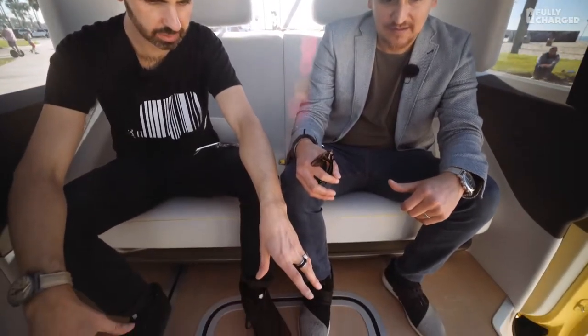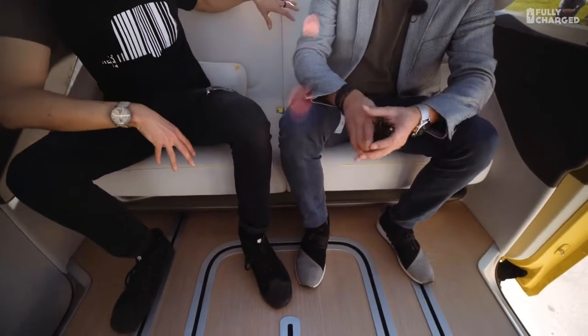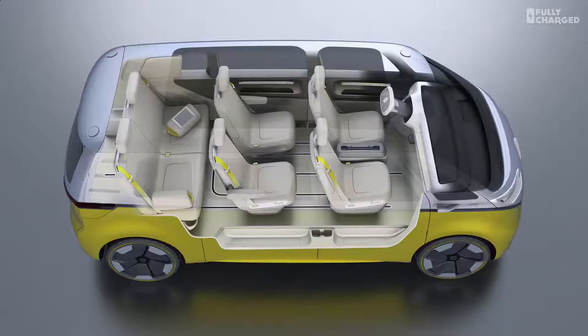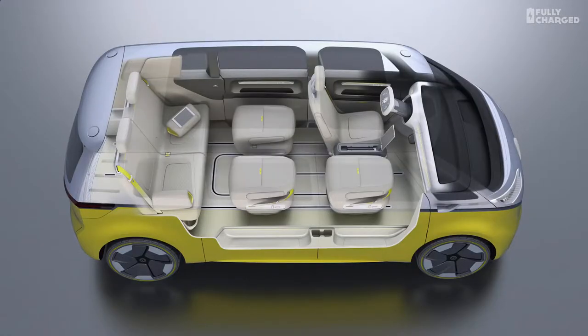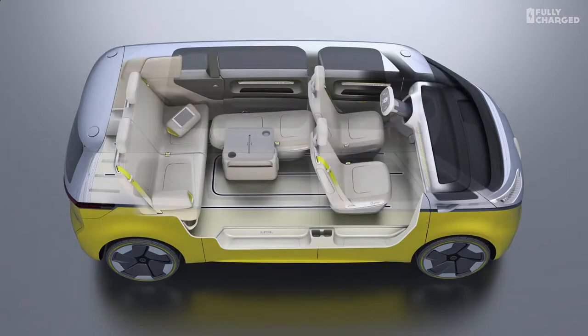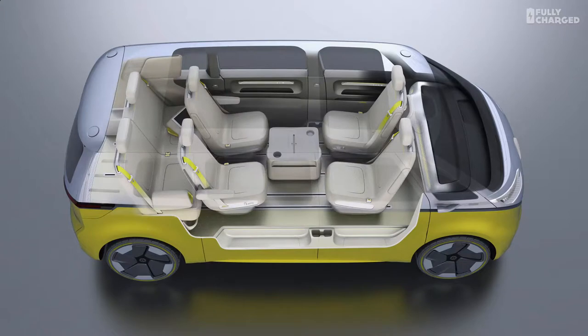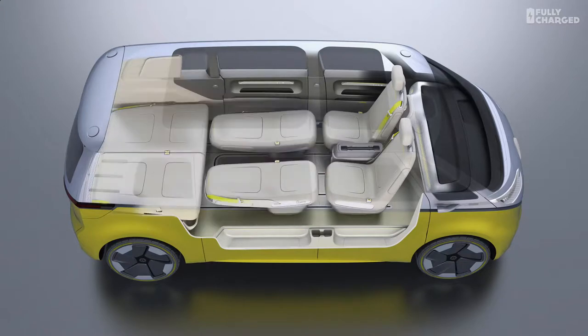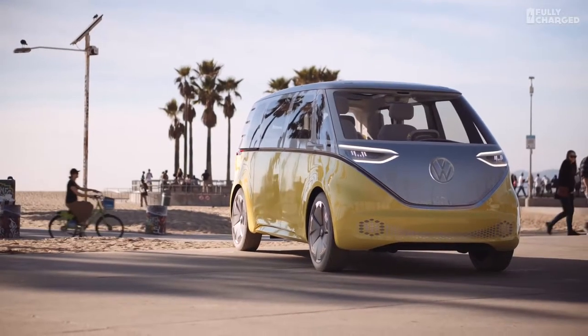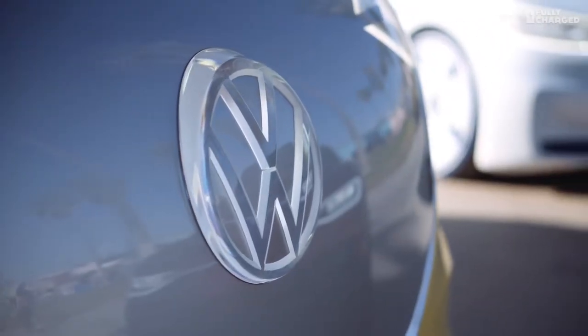Yeah, and this is so that you can fit an additional set of seats here, like a Caravelle. So then it would be like a people carrier. It's about flexibility, about configuration. You can play as you wish with the interior space. Tell me what your favorite part of the design is. The face. I'm really happy that we achieved such an icon again without being retro. Yes, and this was very important for us.